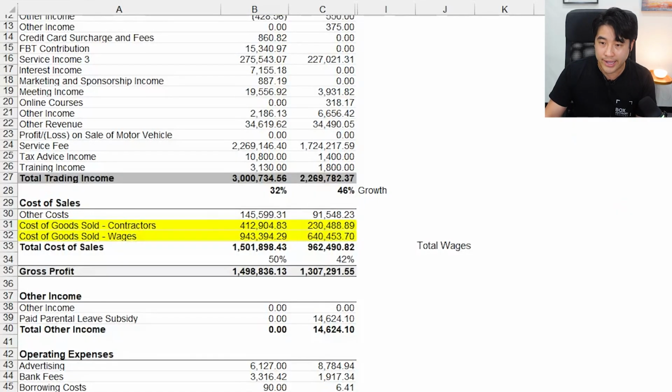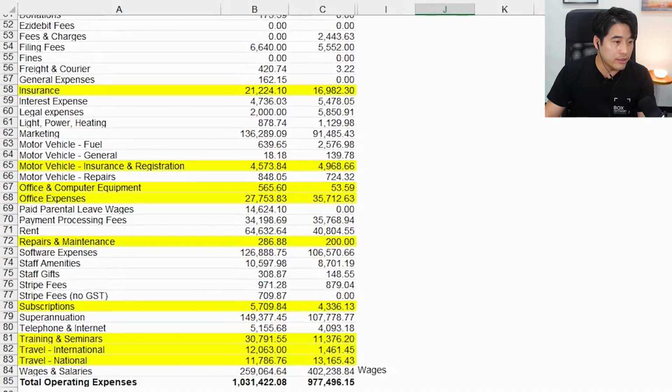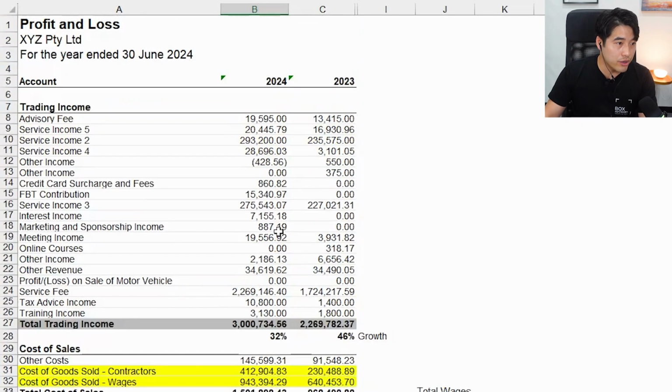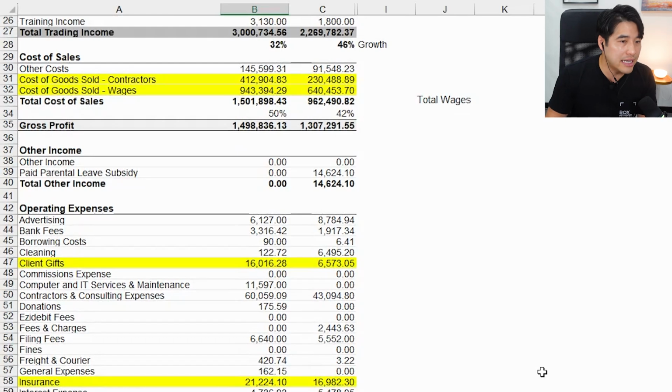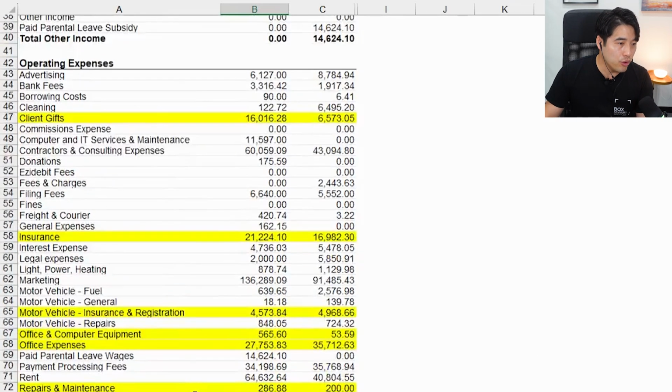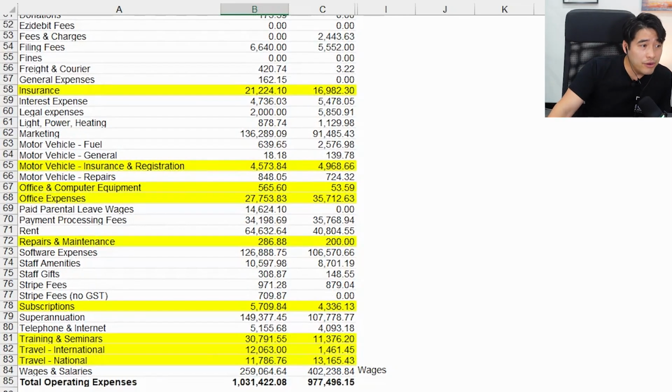The instant asset write-off is really, really simple. It's basically you buying assets for the business. There's a rule. So this is back to the P&L again. Right now the P&L of this business is 467,000. So assume that we haven't reached 30th of June yet, and we're say May 2024. We look at the profit and we're like, wow, we're going to be making close to $500,000 in profit.